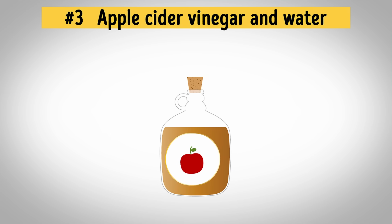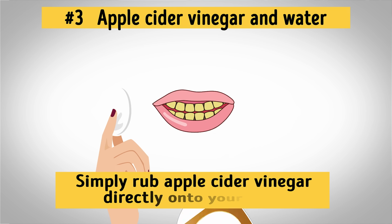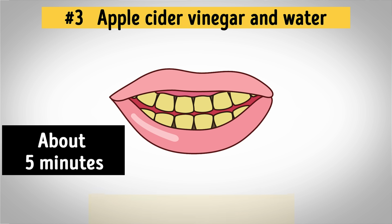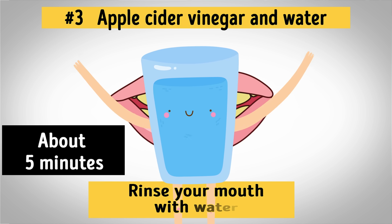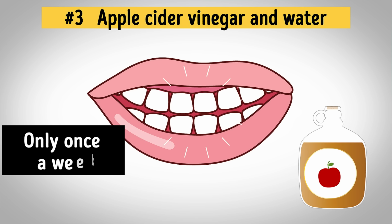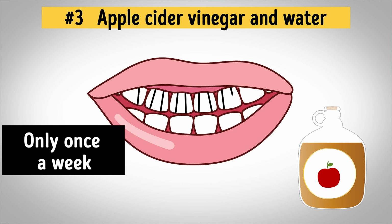Another equally effective method is to simply rub apple cider vinegar directly onto your teeth. Leave it for about 5 minutes and then rinse your mouth with water. However, you can do this more concentrated version only once a week, of course, because the vinegar can break down the tooth enamel, so be careful.